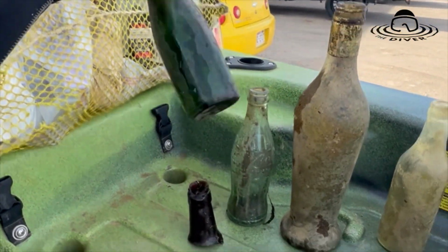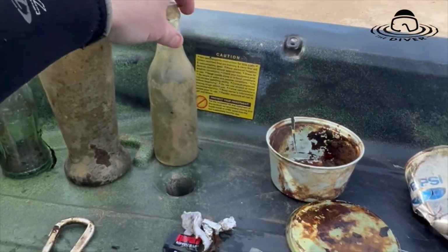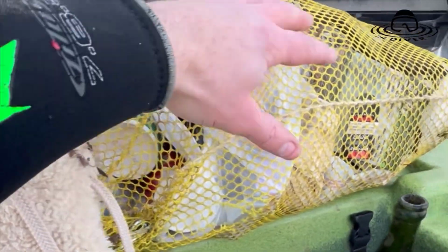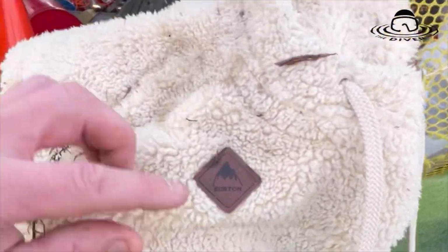It's a green bottle here. This is a United Beverage bottle. Some plastic, and we got some aluminum cans here. Also pulled a bag of trash off the banks there and found someone's Burton hat here. Pretty fun dive. Time to go home and clean them up, edit some videos.